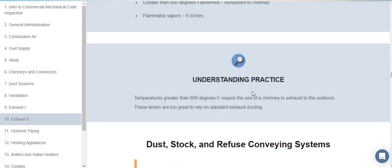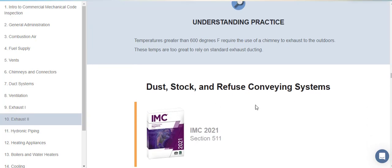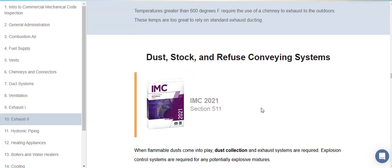Understanding practice: temperatures greater than 600 degrees Fahrenheit require the use of a chimney to exhaust to the outdoors. These temperatures are too great to rely on standard exhaust ducting.